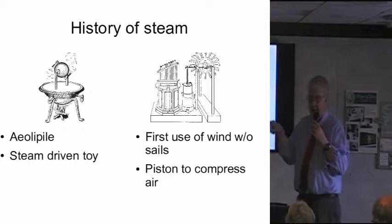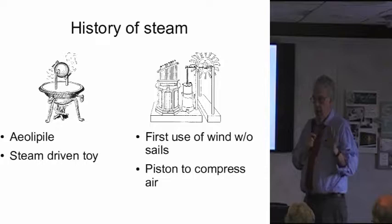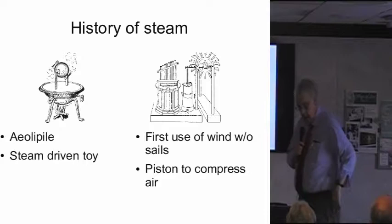Wow! That is, as far as we know, the first time anyone used steam to make something move. And it was apparently just a toy. Doesn't appear to have been used for anything at all.